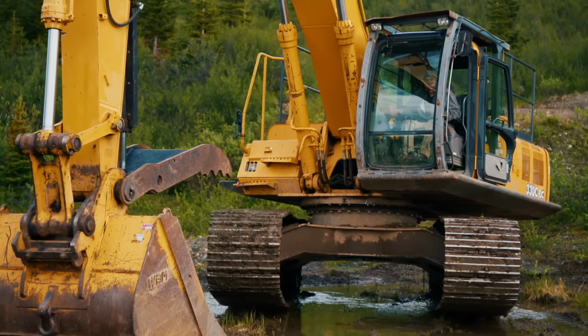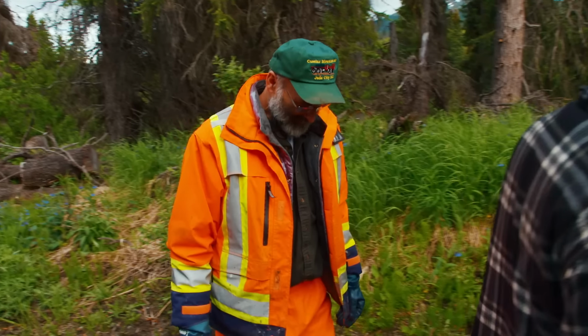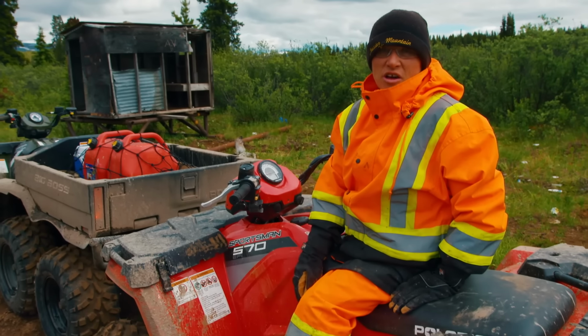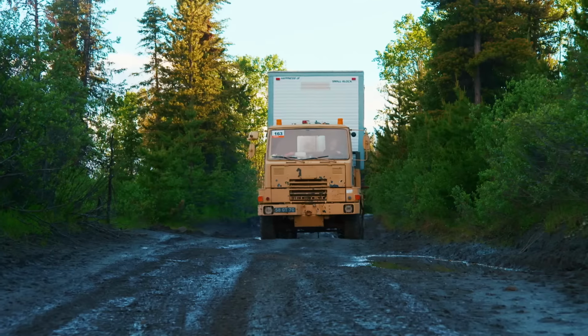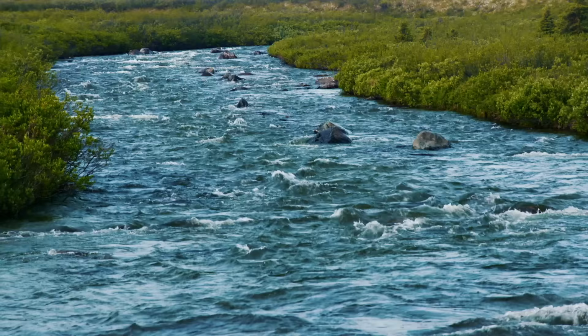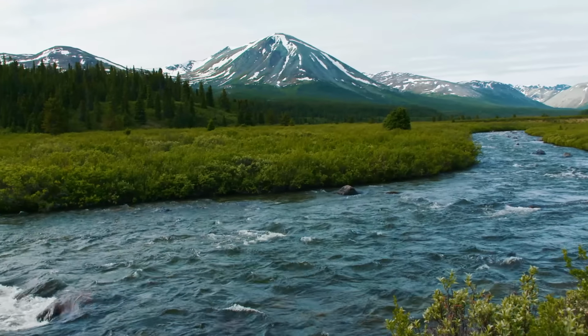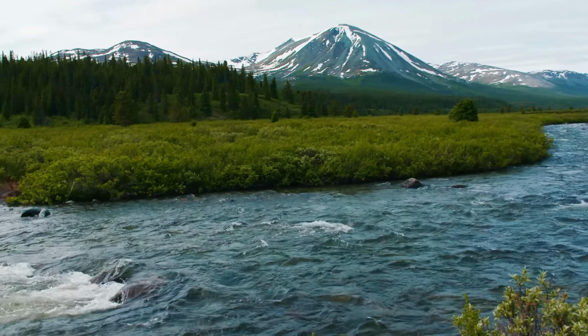With the excavator repaired, the biggest challenge of the trip is just around the corner. Okay, boss, let's go. Let's rattle some more rocks. We're taking off. We're going to hit Turnagain River. Crossing the swollen river this time of year will be tough. Unless it's really low, you're definitely not the boss. That river will take you.